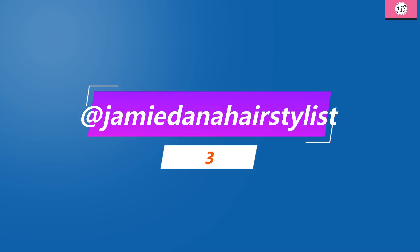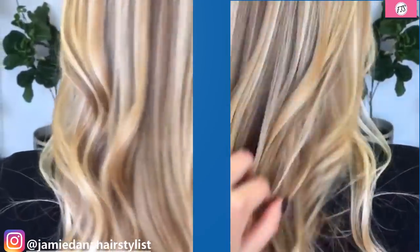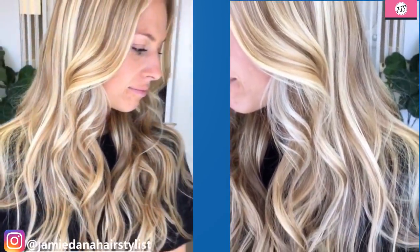Hair color transformation number 3 comes from a stylist who wanted to add dimension to virgin hair. Her hair coloring technique added brightness as well as depth in order to make her client's new blonde hair color pop.